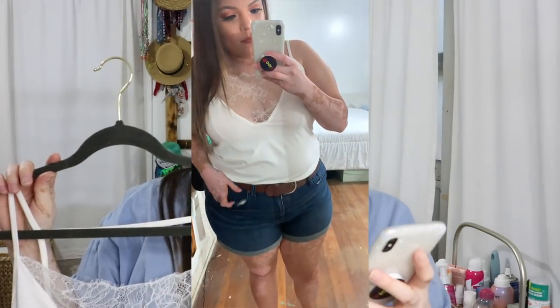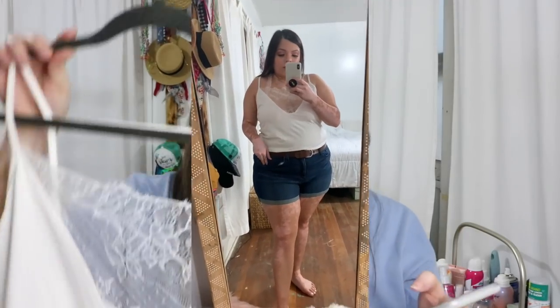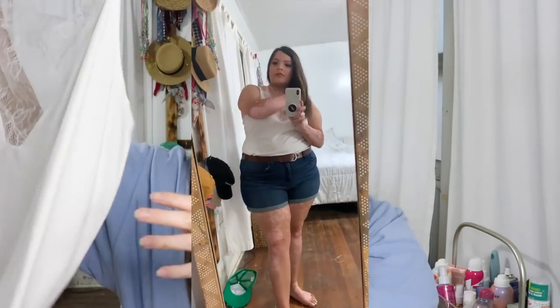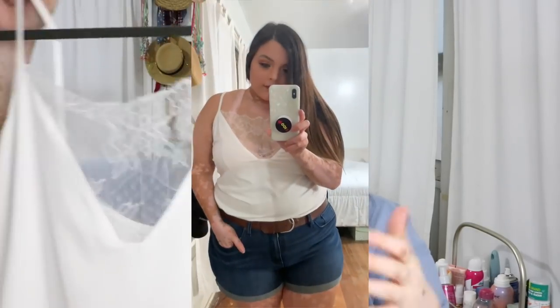This one was $560 and I got a size 1XL, but y'all, for $5, and it's a really nice material too. It's almost kind of like a Spanx material. I don't really know what kind of material this is, but it's a nice material for $5. You cannot beat it. I like the lace.